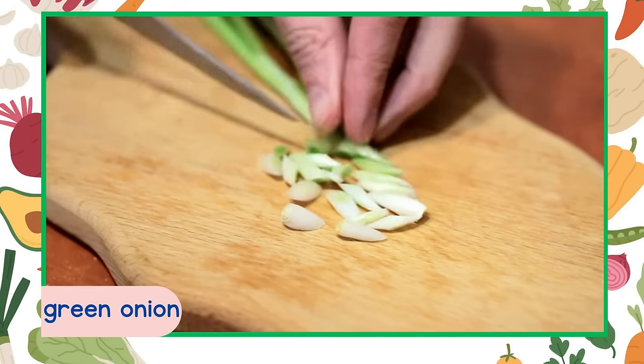Can you guess this fruit? Apricot. This is an apricot.